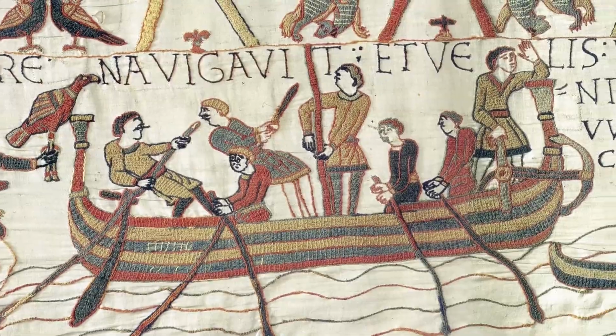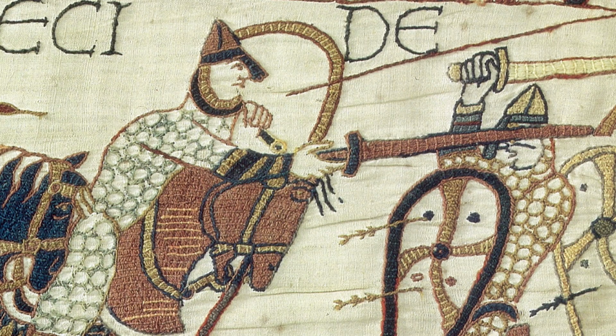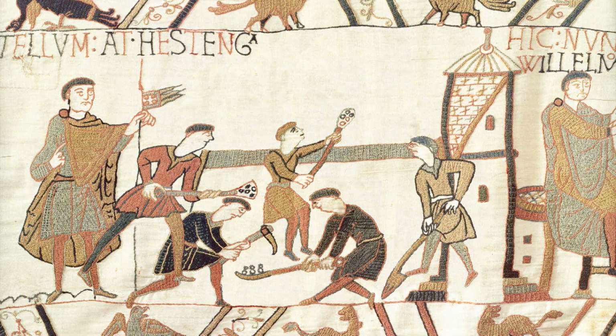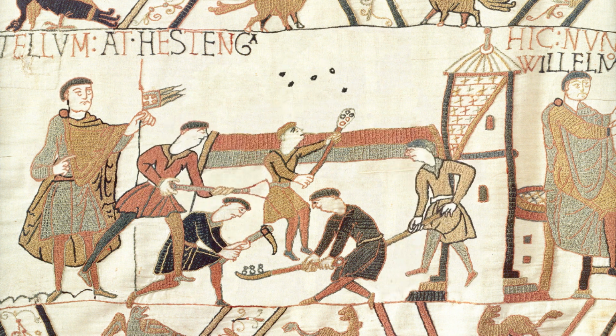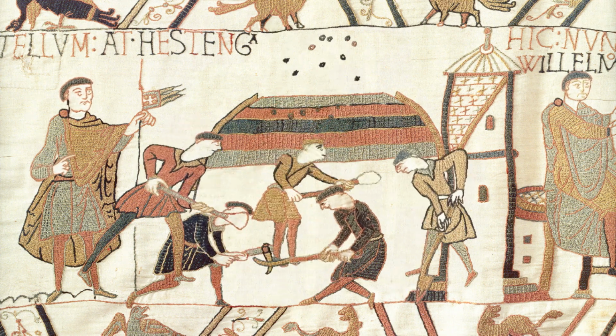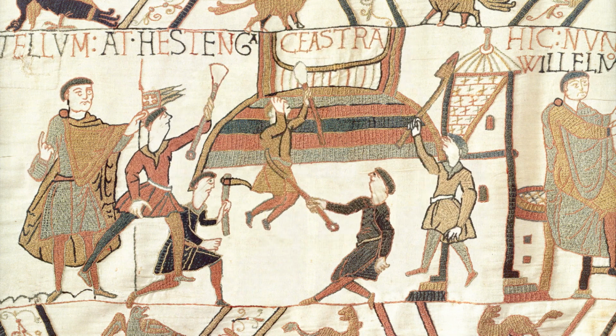The detail is extraordinary, and at one point a group of our little French friends are busy building a castle with simple mattocks and shovels. But they're building it in layers, just like Cronk Howe Mooar. This was Britain's first Motte and Bailey castle. The different coloured stitching indicates layers of different types of earth.